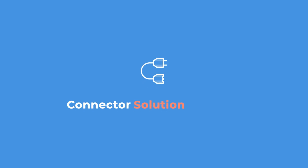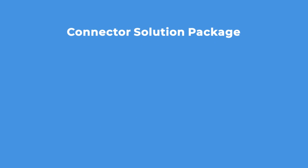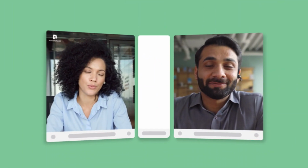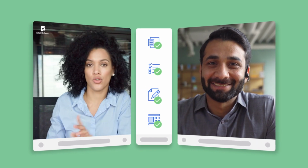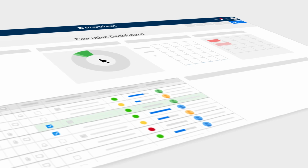The Connector Solution Package implementation and delivery process is broken down into a series of collaborative working phases: plan, act, and optimize over the course of your engagement. In the plan phase, we meet with you to create a strategic plan that outlines the requirements, scope, and design of your solution. In the act phase, we work with you to assess your configuration needs, then build your solution in phases with regular demos and project updates.